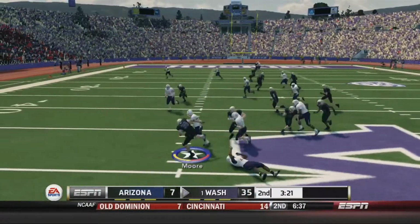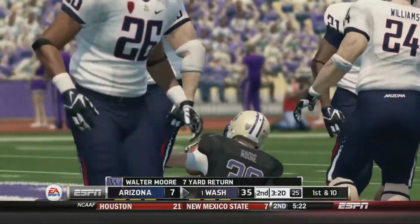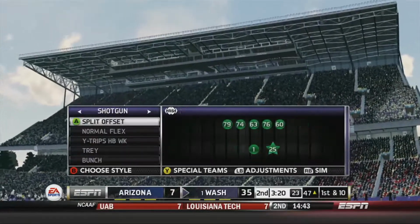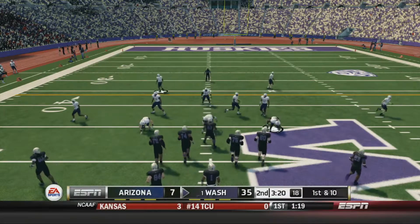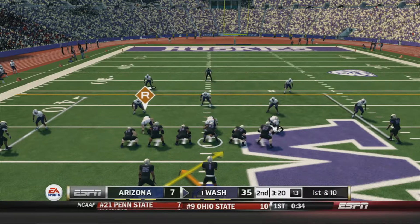Moore takes it at the 47. Oh, what a hit. You know what? It might not have been a lot, but they moved the ball forward. Football's not a game won 100 yards at a time. You take what you can get. It's still only the second quarter. We've got a lot of football left, but I got to say, this one is teetering on the brink of a blowout. Washington with a big advantage.